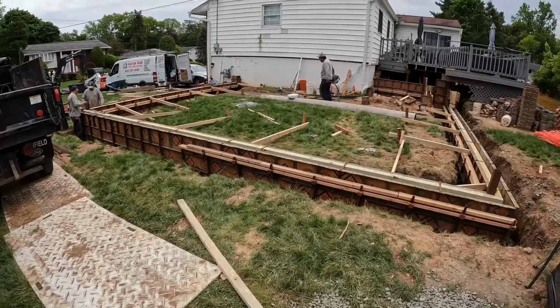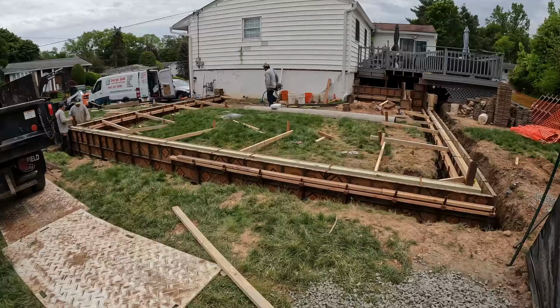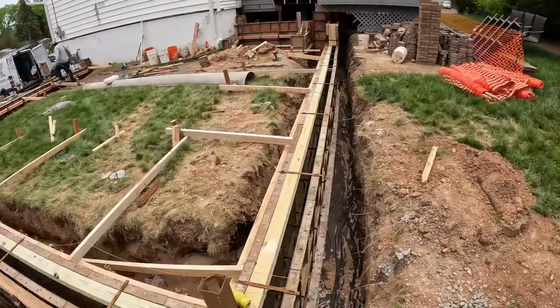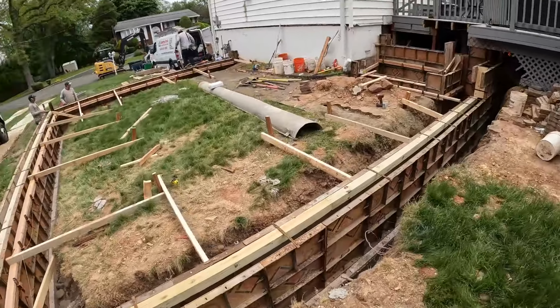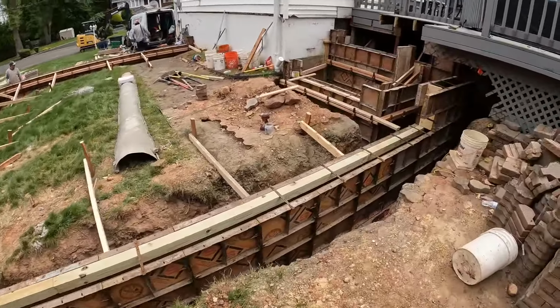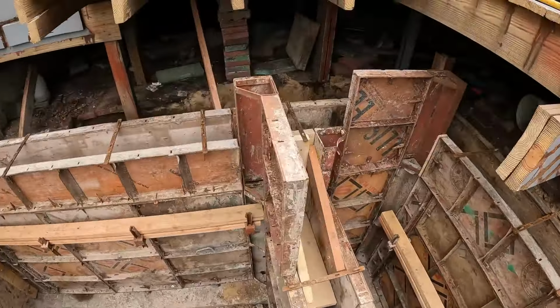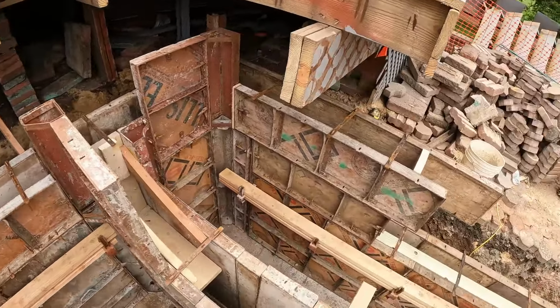Alright guys, it is actually 2 days later and we have all of the forms up, ready to go. We just passed our inspection. I brought a couple pieces down with me this morning to finish up this corner here because we didn't bring our concrete form trailers down.